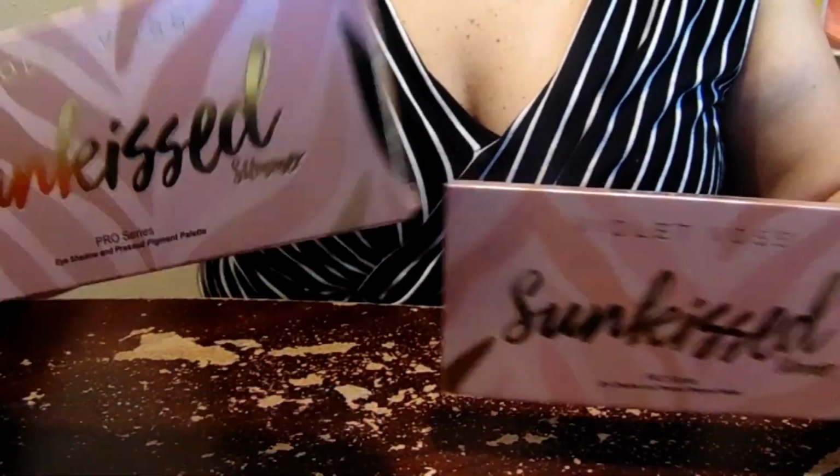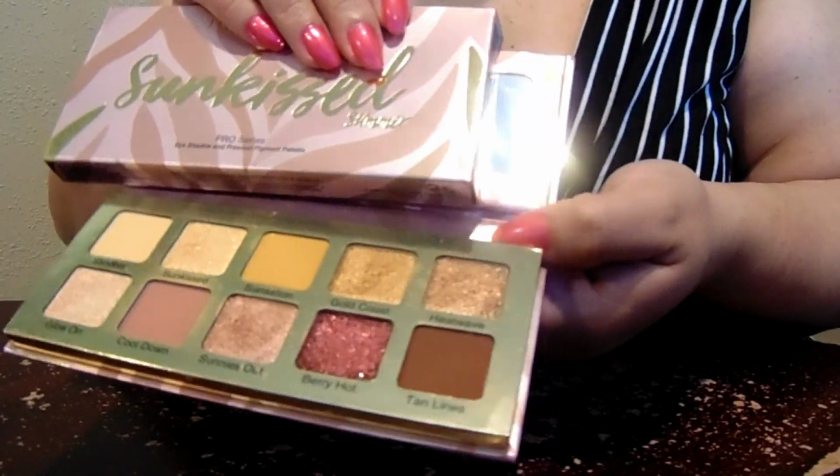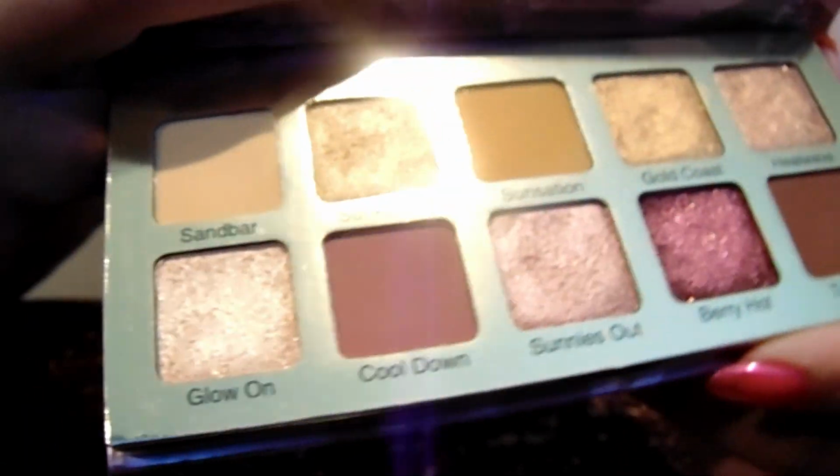Palette looks exactly as it does on the outside. There is a mirror in this palette, which we're going to cover up here so you're not blinded. But this is the palette. It's very pinky on the bottom, yellow on the top.